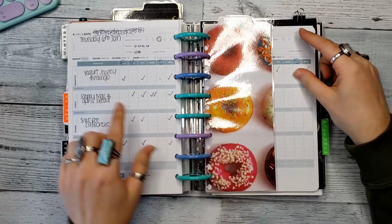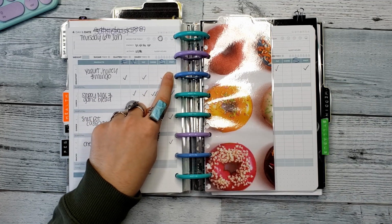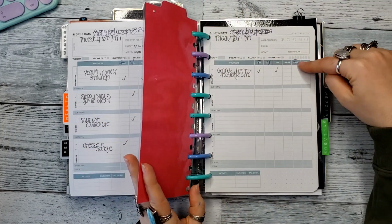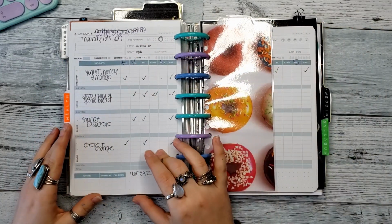And I was using this as fruit, vegetables, fats, carbs, sugar. I changed fiber to sugar, and protein. So I kind of liked that I could just put a letter at the top and easily change the header and then just check it off, whether I ate something in that category or not.